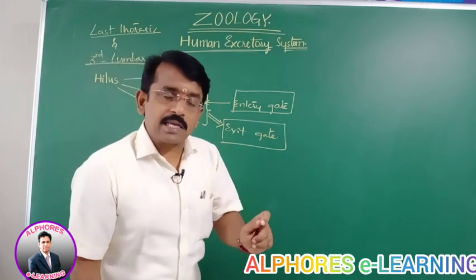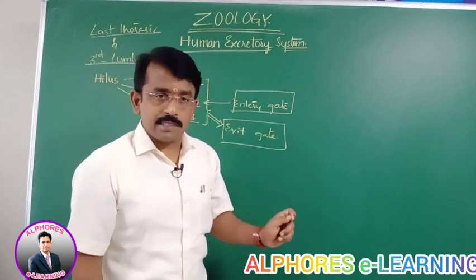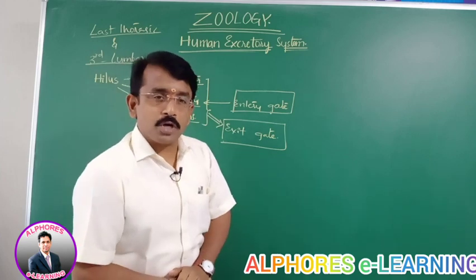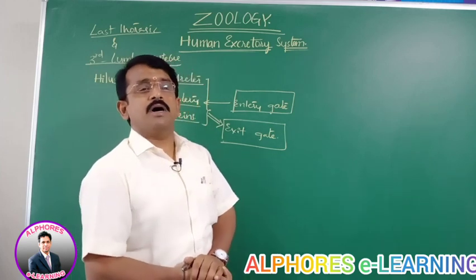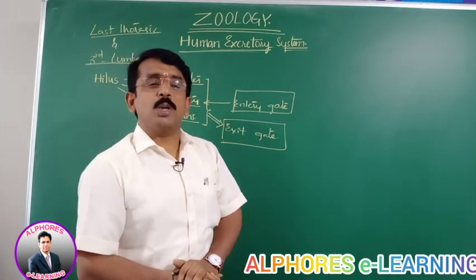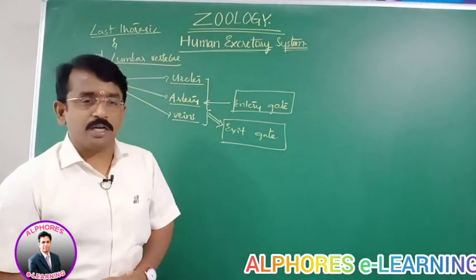And these calyx is a singular form. These calyces lead into the funnel-shaped structure of the kidney, named the renal pelvis. Renal pelvis leads into the ureter. So this is the description that we have seen.